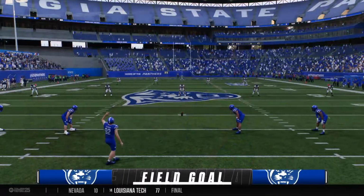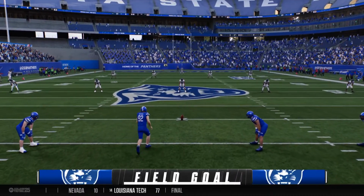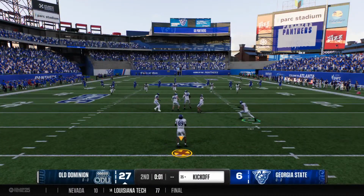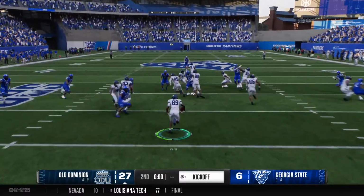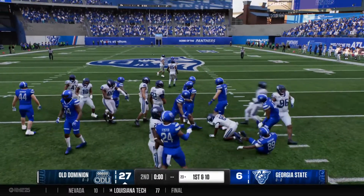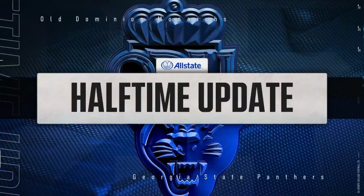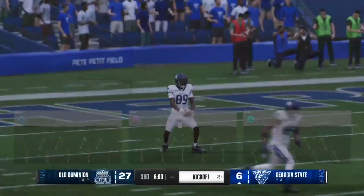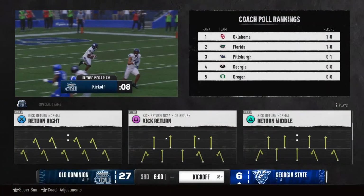It's good from 59. That late in the half, a field goal always gives you a little boost going to the locker room, and they'll need to finish off these final few seconds and not allow them to answer. And the returner goes down. That's going to wrap up the first half here, and now we join Kevin with the halftime update.